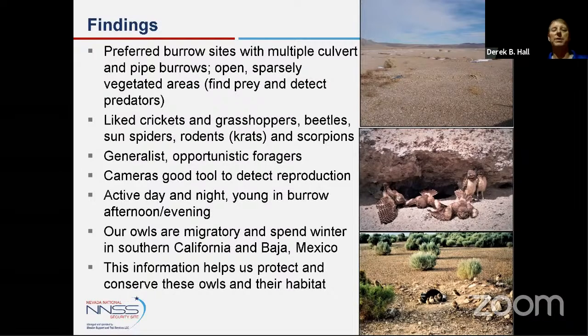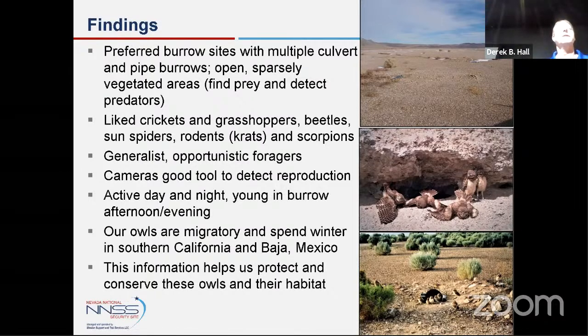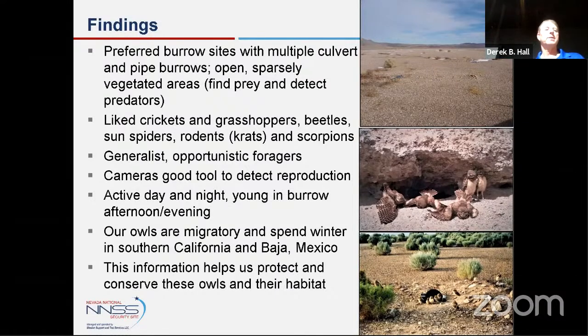They like the open, sparsely vegetated area, like you see in that upper right picture. They can detect predators and also prey. And kangaroo rats, like the Merriam's kangaroo rats, actually really like that kind of disturbed habitat, so it creates a nice food source for them. We found that they like crickets and grasshoppers, beetles, sun spiders, rodents, especially the kangaroo rats, and scorpions. Over half the pellets had scorpions in them. So it's amazing that they hunt the scorpions as well.